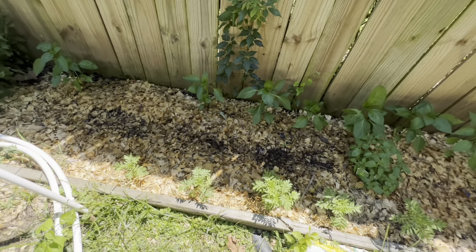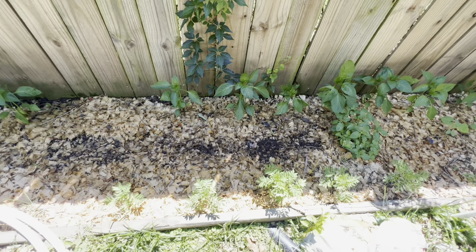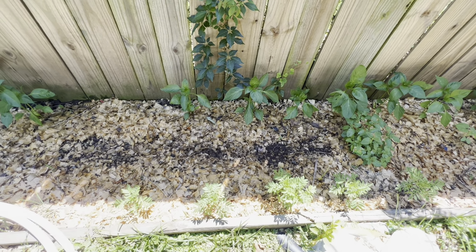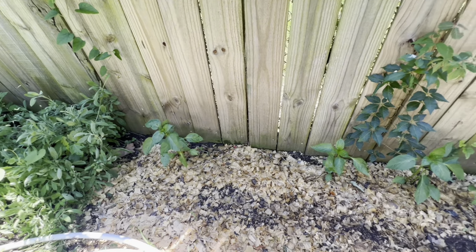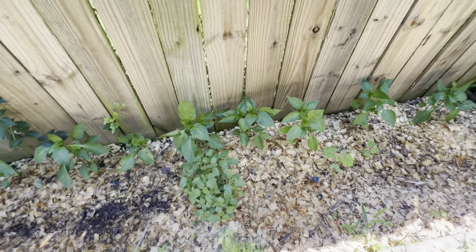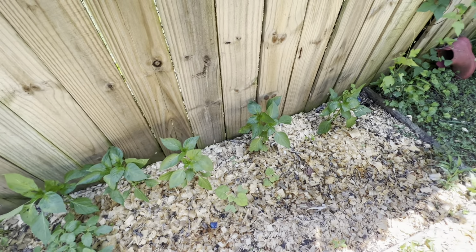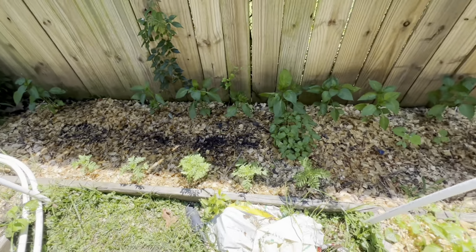Something that you don't have to keep messing with all the time. And we got the peppers back here that I transplanted from the chaos bed. They're looking wonderful. There's 2 plants to a hole. I always say they just love to hold hands.